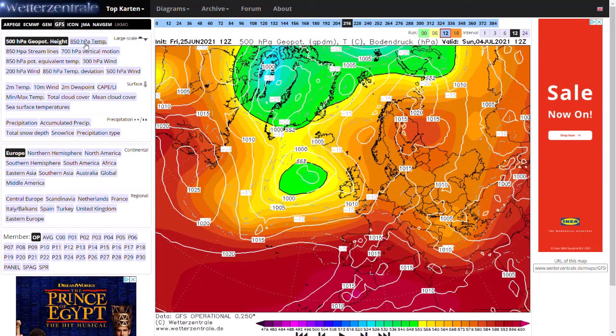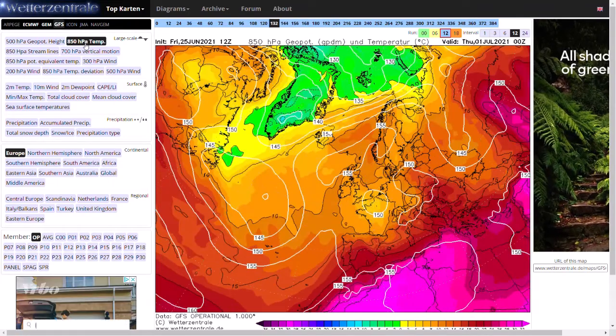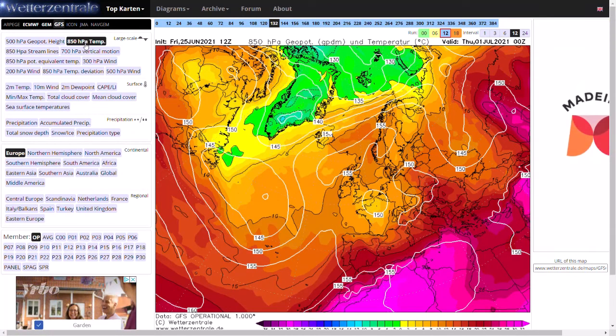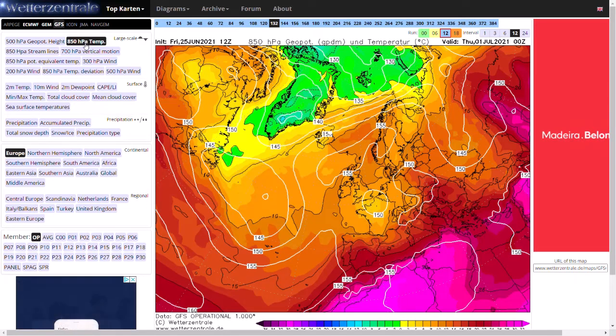Now, temperatures do look around average. They're nothing too special. Some days could be quite warm, as we do have relatively mild, if not warm, upper air temperatures. But that's if we do get the sunshine. But at this stage, it's unknown exactly what sort of cloud amounts there will be.